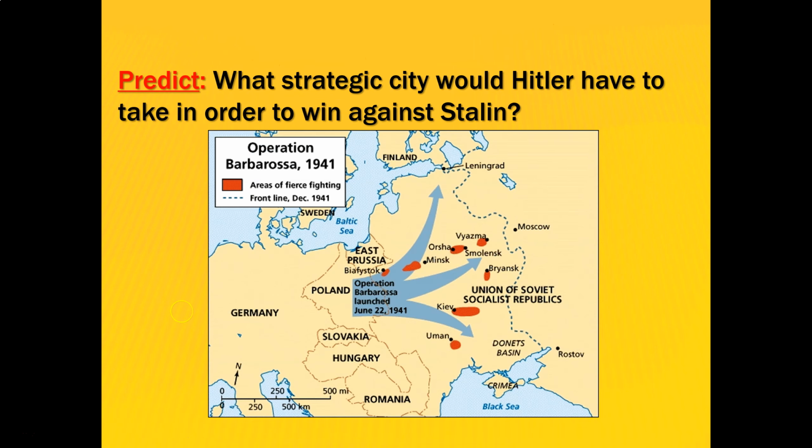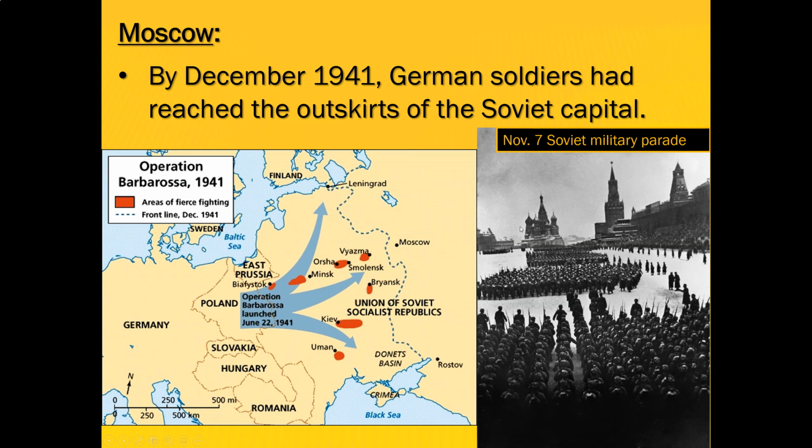Now, if Hitler wants to take out the Soviet Union, of course, he's got to take more than just Leningrad. He's got to take Moscow, the capital city. And by December of 1941, he is basically right there. I mean, the German forces are in the suburbs of Moscow. They can see the big city on the horizon. They are so close that Hitler can taste it.